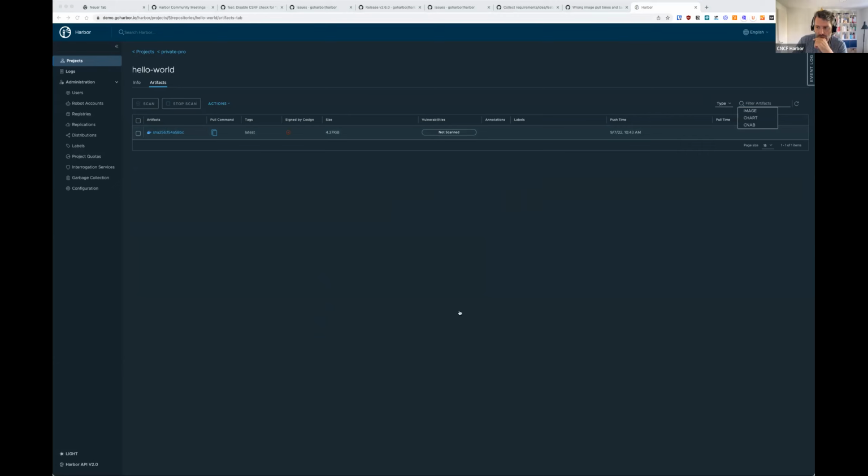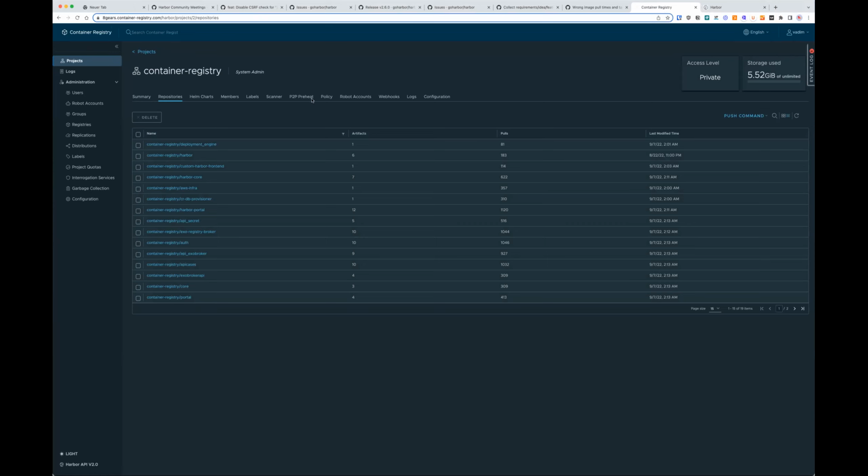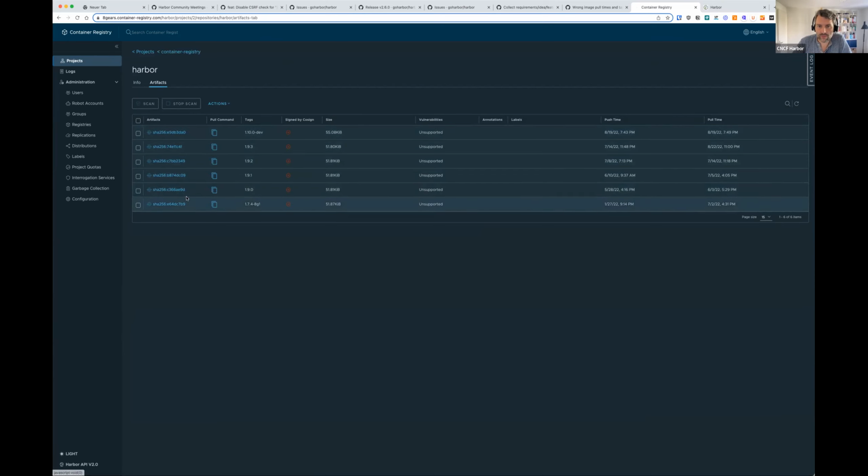But I think it should be one level up, but I'm not sure. Yeah, I agree with that. Because when I, for example, push a Helm chart, I have a Helm chart as an artifact there, and I cannot filter by this artifact because everything inside is a Helm chart. I can show this here. So this is for example a Helm chart inside, right? If I take a look, it's all Helm charts. It makes no sense to filter it because I can only have Helm charts here. I cannot have images here. I mean, maybe I can push images here as well, but normally it's just Helm charts.